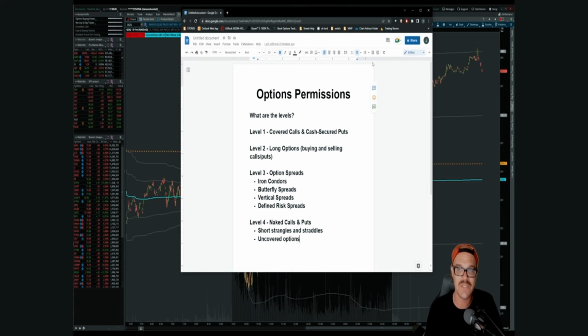Don't take it personally. This is a FINRA rule that the brokerages are trying to obey, and they are trying to protect you, and they're trying to protect themselves as well, because they are a business and they don't want to lose a bunch of money because some inexperienced option trader sold a bunch of naked puts that they couldn't cash out on when they get margin called or whatever.